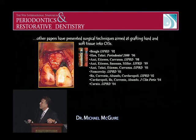Other papers have talked about how we can go in and rebuild these papillas surgically. And unless I've missed somebody, I believe this is the world's literature on surgical rebuilding of papillas. And I've learned much from these master clinicians. But all of these papers have one thing in common. All of them are single case reports or small case series that tell us nothing about predictability or long-term stability.